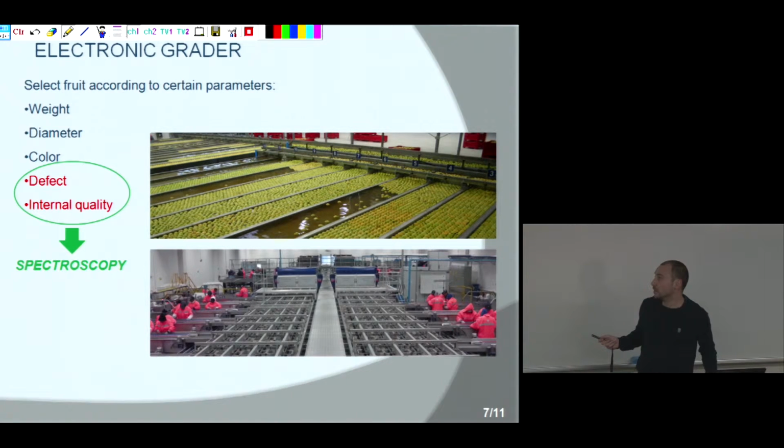So we dump the product in water, and after the sorter, we put the product again in the bins. So we can't sell the product after this processing line. We need to pack it in another line. In this other case, we already packed the cherry, so we can sell to the market with this kind of machine.